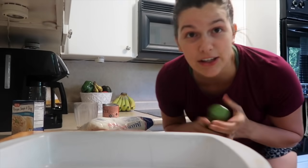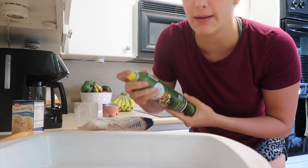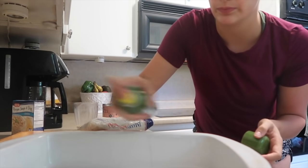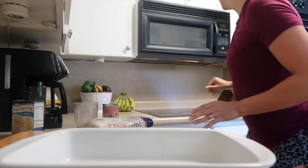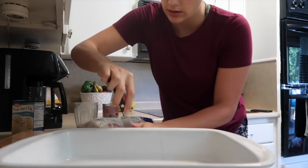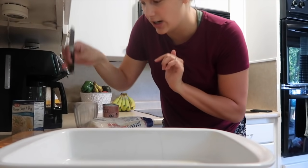So there you go. The trick to making this taste good, I have found, is that I spray my casserole dish and make sure it's a big one. And I lay my chicken in here.